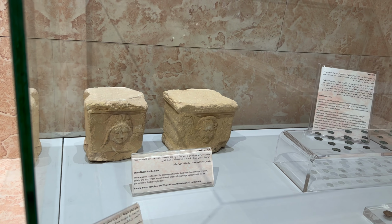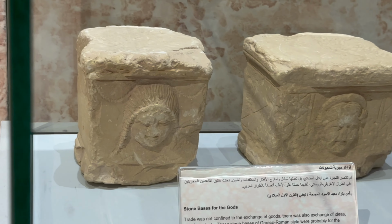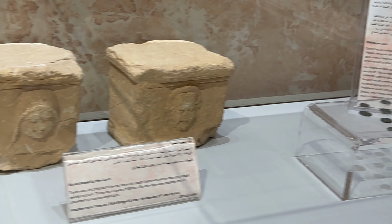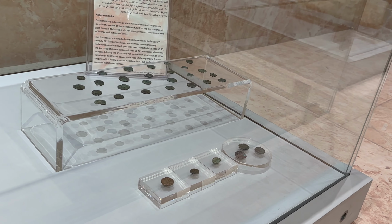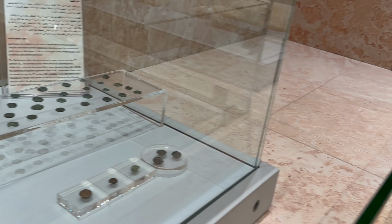Stone bases for the gods. Isn't that pretty? And then, of course, there have been coins. Look at them. They're so fragile. I don't see how they made it this far.